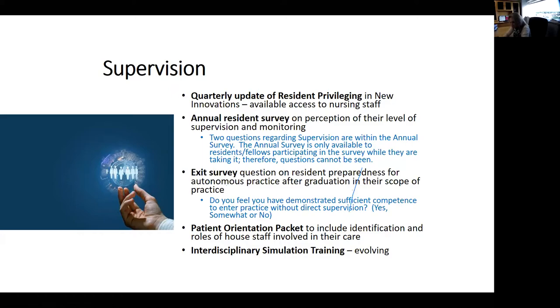It's very, very important to us to know how you feel your training went with regard to your ability to function autonomously. Our patient orientation packets at OSUMC now have information that describes what it's like to be seen in an academic health center.